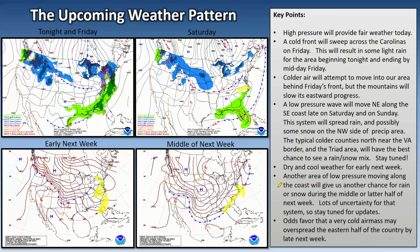Well, of course, it'll give us another chance for precip, but right now we're still uncertain as to whether or not the middle to latter part of next week, that system's going to bring us rain or snow. It could go either way. It just depends on how quickly this reinforcing cold air can move east and come down from the north. Okay, so there's a lot of features at play here.